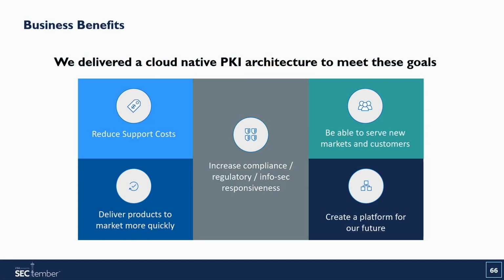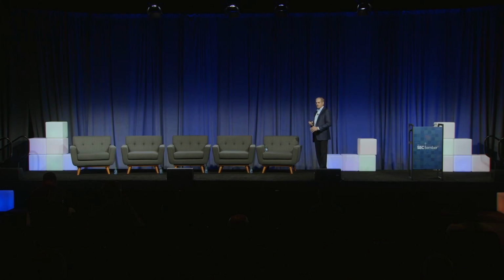So what we decided to do at DigiCert was develop a cloud-native PKI architecture to meet these goals. And as you can see, the goals are things like reducing support costs, getting things to market more quickly, being compliant, serving new markets and customers like IoT, and really creating a platform that's going to grow for the future. So no need to install it yourself on site, no need for a managed PKI, a cloud-native architecture that can be installed in the cloud, in your cloud, a hybrid cloud, whatever.